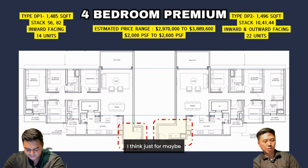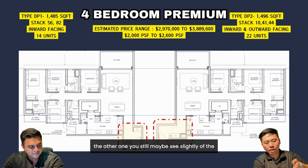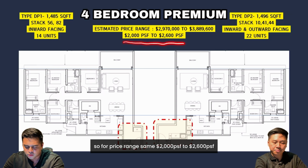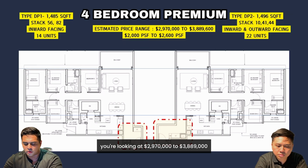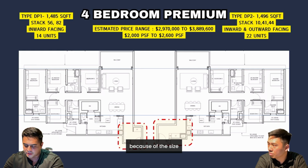Just to touch on these two, privacy-wise it is definitely type DP2. Correct. Because when you enter, you always see a wall. The other one, you may still see slightly of the living room itself. For the price range, the same 2000 PSF to 2006 PSF, you're looking at 2.97 million to 3.889 million. So the quantum really does go up a little bit because of the size.